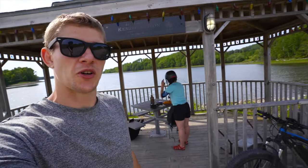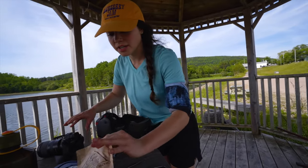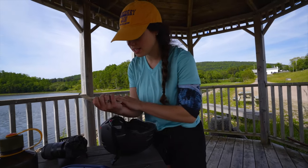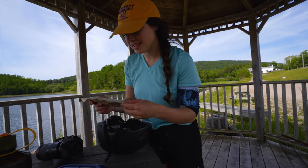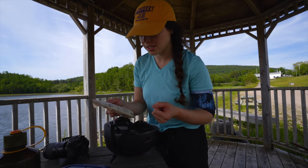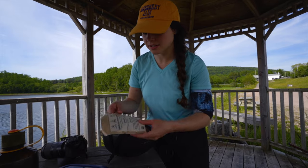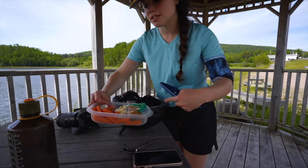This is a cool little spot just in Mabou where you could stop and have some lunch. I brought Camp Cook's Cache dehydrated hummus. So you add 6 tablespoons of water and you stir it and you wait 10 minutes and it absorbs it, and then it's like a thick hummus for our crackers and cheese and carrots.